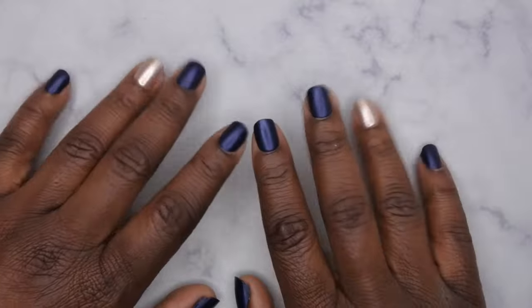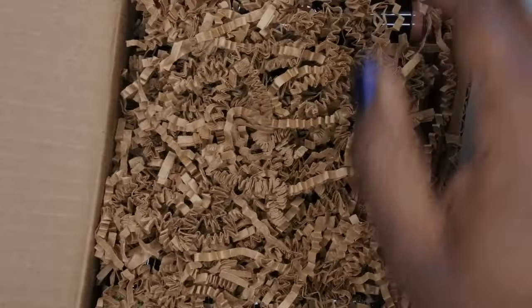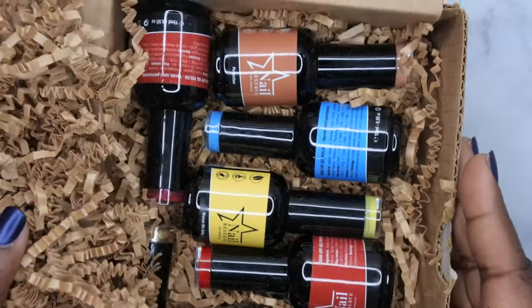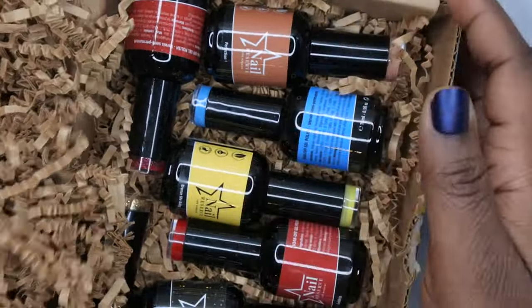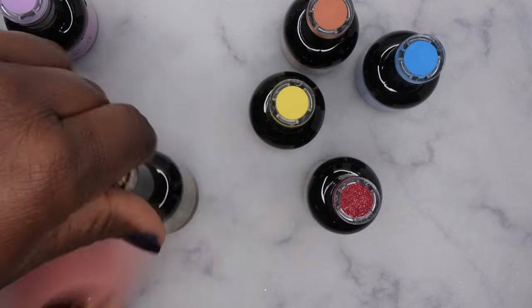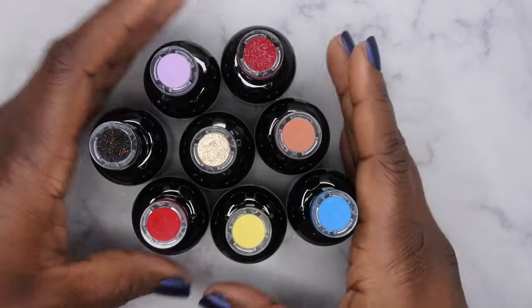So I'm gonna go ahead and get these swatched out for you, show you the new colors that I've gotten in. So let's take a look-see here. I love when they send me over some gel polishes because they always send me over so many cool colors. So I'm gonna take these all out and we'll get the swatching. These are all the colors that they sent over, so let's take a closer look.